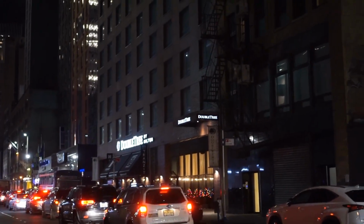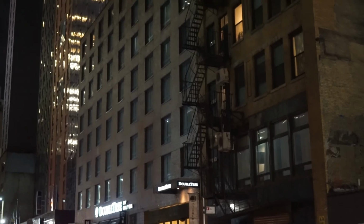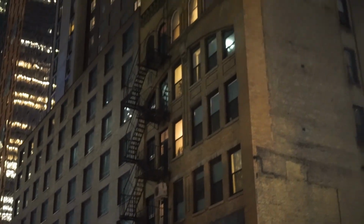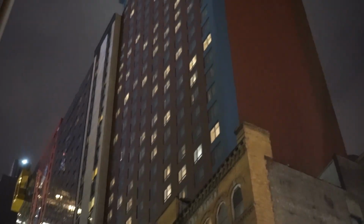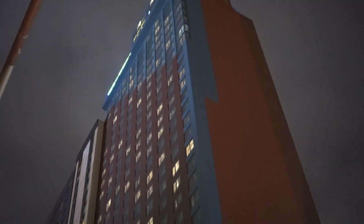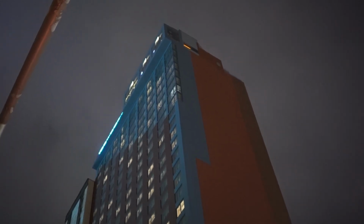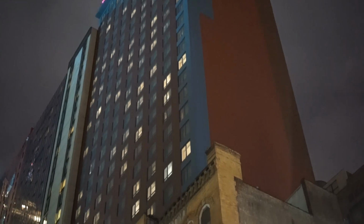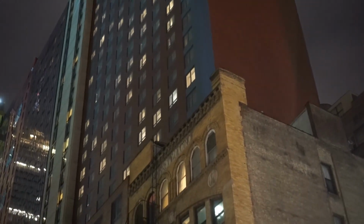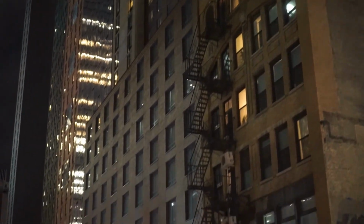And here is another view of that DoubleTree by Hilton Hotel. And as I was mentioning earlier, at the very top, there's a rooftop bar. Beautiful bar. You can see it here. Just a beautiful building, beautiful bar, just beautiful all around.